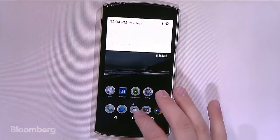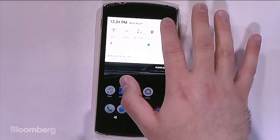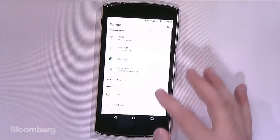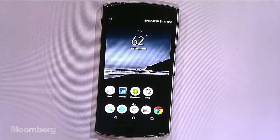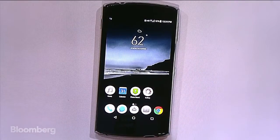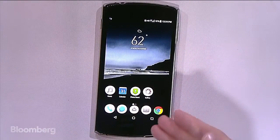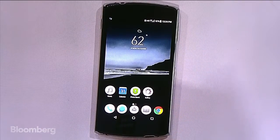But if you scroll down from the top, you have the notifications panel, and you can get quick settings here. You can jump into more general settings with that button there. We have the standard control area that Android has on all phones. You have the Phone Guard app, which is an app that measures your phone security, your music app, your standard Google apps like the calendar, messaging, Google Chrome, and the phone.